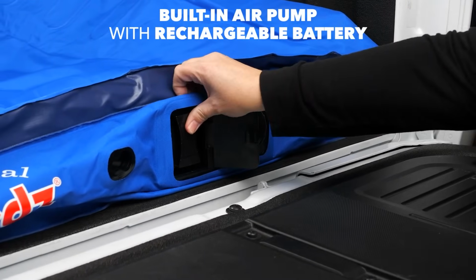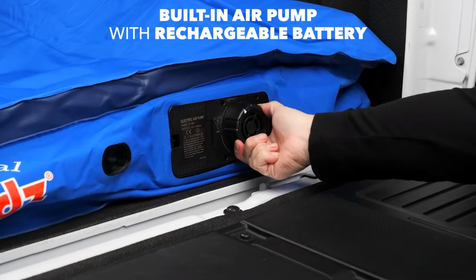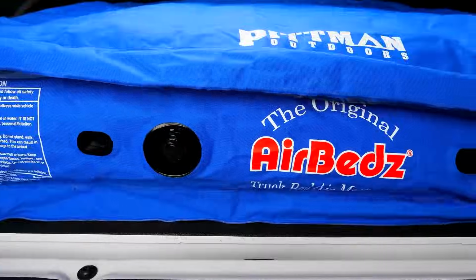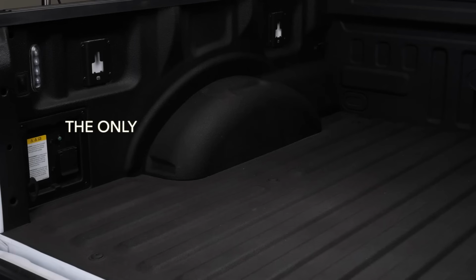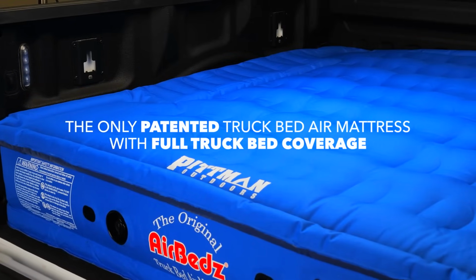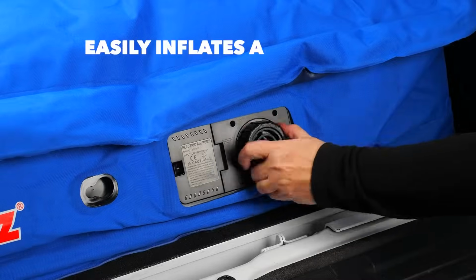AirBedz makes it easy to turn your truck, SUV, or crossover into a legit sleeping setup. No tools, no mods, no hassle. Most of their mattresses are about a foot thick and use a comfort coil system to keep things nice and even while you sleep. They're made from tough materials like cloth, PVC, and laminated fabric, so they're built to last.